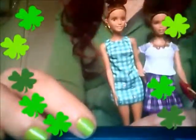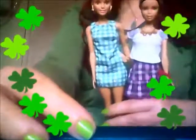Problems with the computer screen going right. I'm having to hold this up at an angle again. You can just see the bottom of the laptop here because I'm having to hold it up like this. If I let it go down flat, then the picture completely goes, everything goes white. I just wanted to show you these two together. They look so cute together, don't they?